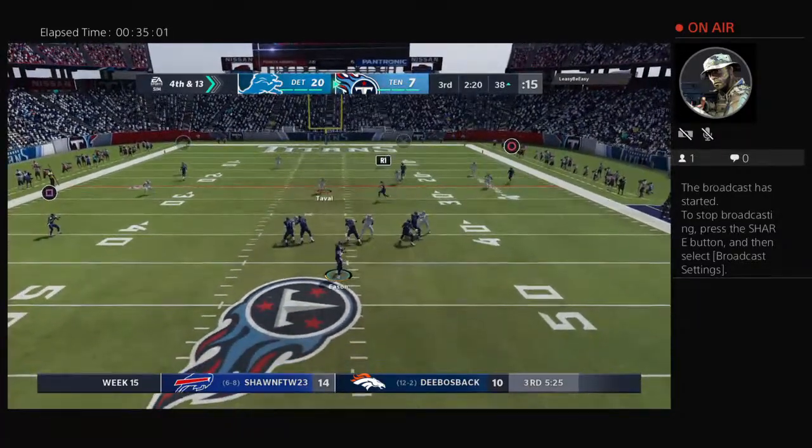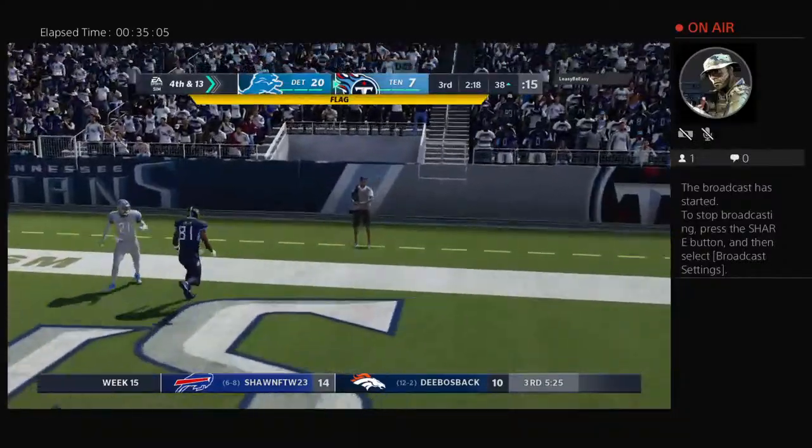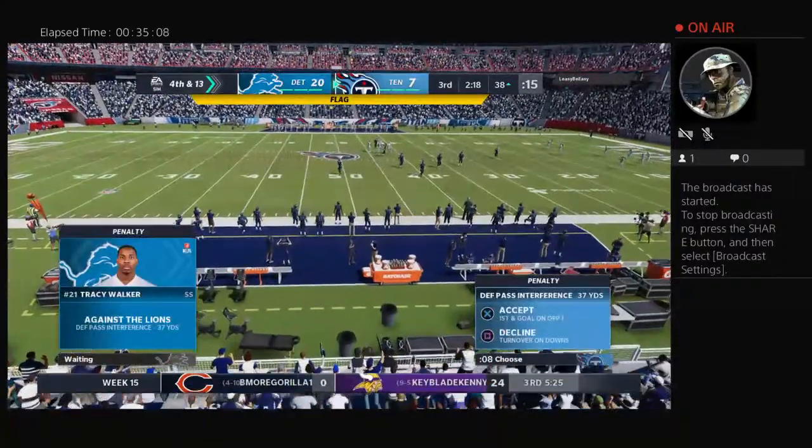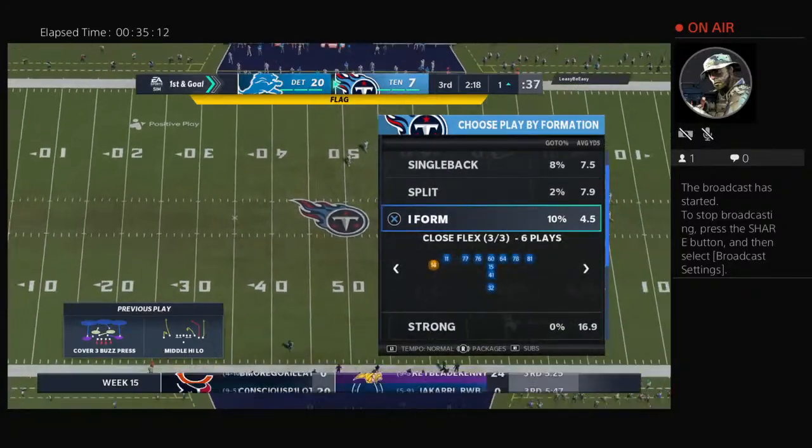Operating from the gun, Eason looking here for Smith downfield. Up, incomplete. However, we do have a flag down. Let's check in with our referee.